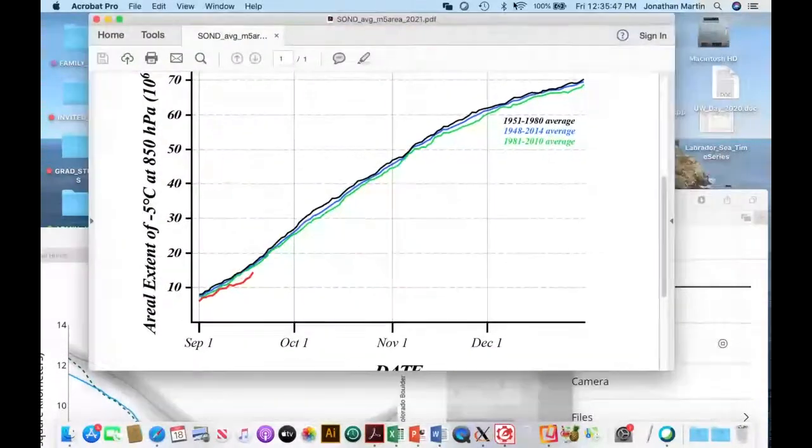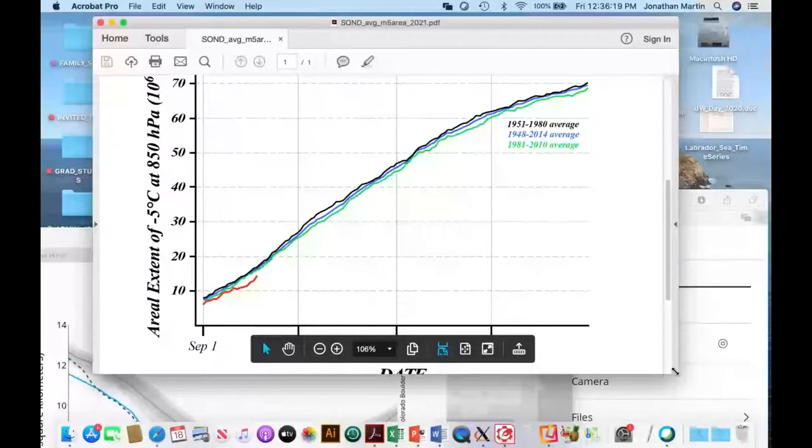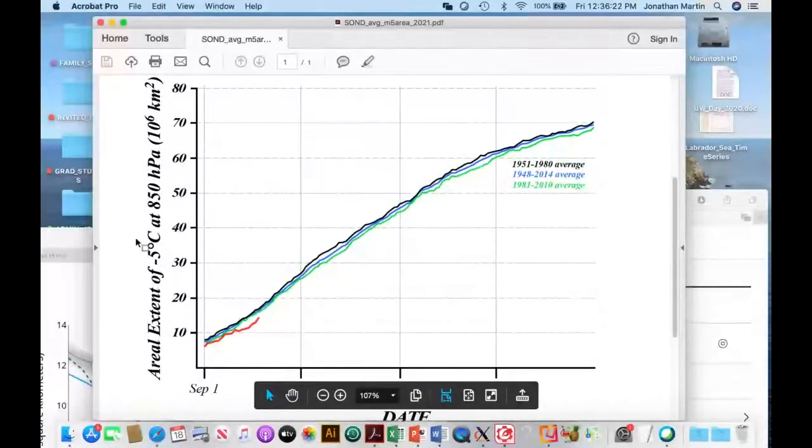I'm 18 days now, 17 full days into my annual charting of the cold pool extent, the -5 air at 850 over the northern hemisphere. And so here in the 3 darker lines, the black line is the 1951 to 1980 average. The green line is 1981 to 2010, so I'm using the sort of climatological 30-year averages. And then the blue line in between is the long-term average from the NCEP reanalysis, 48 to 2014. That's the aerial extent of cold air at 850 millibars that's colder than -5 degrees C over the northern hemisphere. So a 10 means 10 million square kilometers and so on.